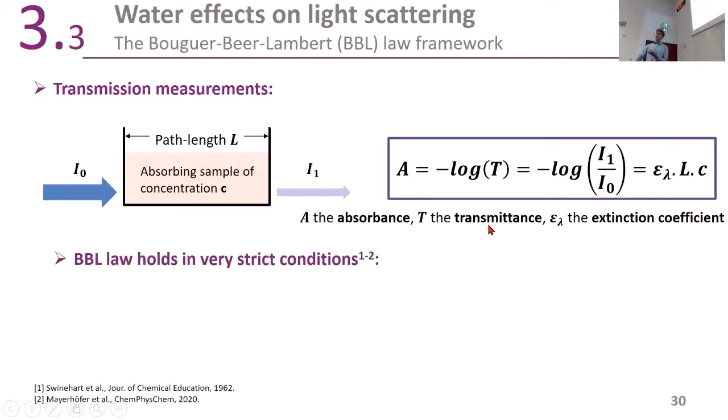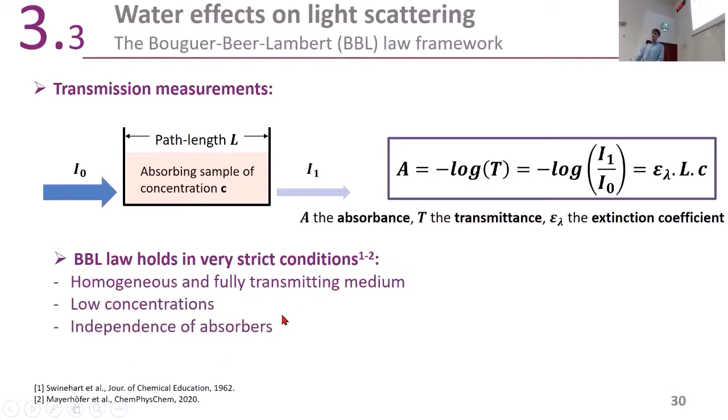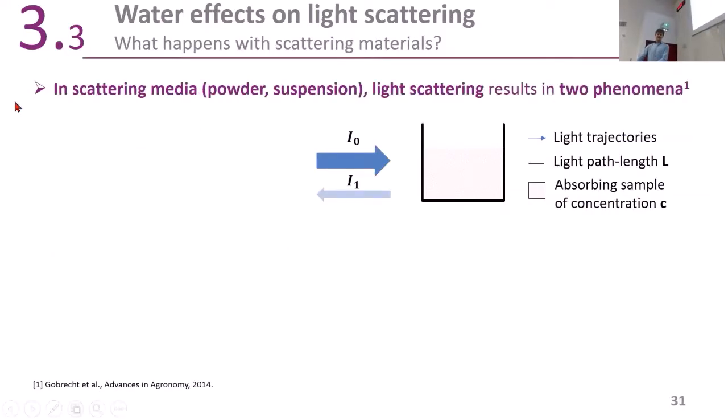But what we know is that this law is like the ideal gas law. It never really works, but it's a good model to build on. It holds in very strict conditions: homogeneous and fully transmitting medium, low concentrations, independence of absorbers. If they hide each other, it doesn't work anymore. And the use of monochromatic light.